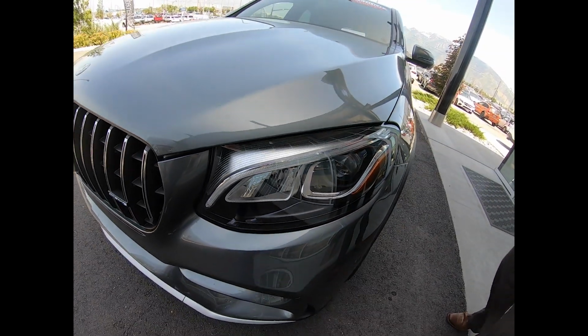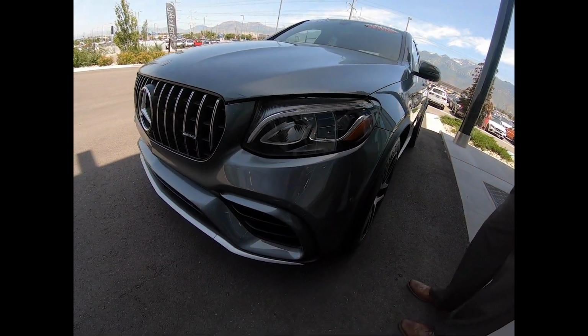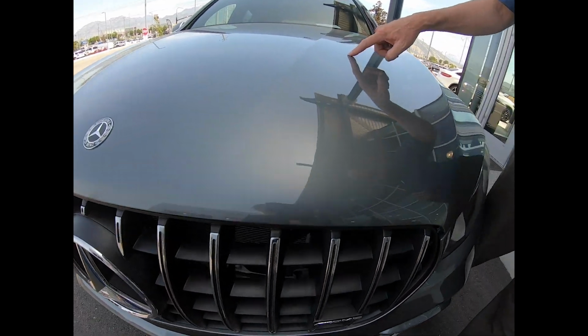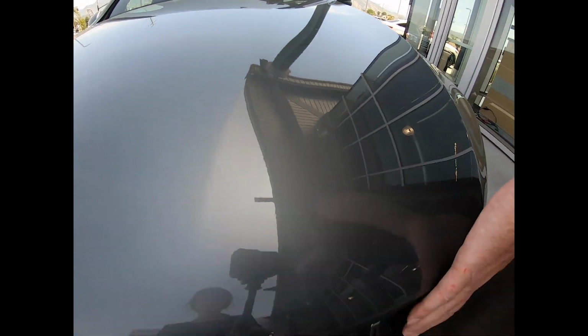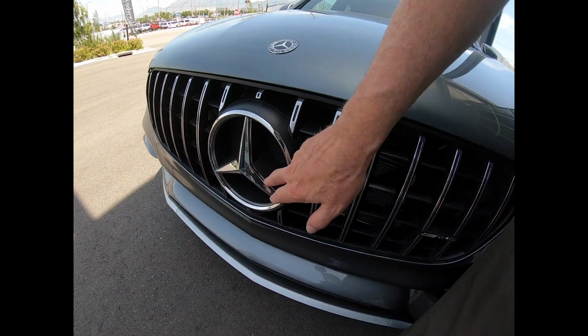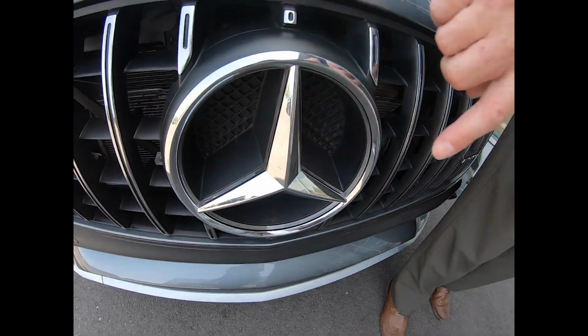We've got a little over 500 horsepower in this beautiful car. Right up here you can see we've got a clear bra. I can see a little bit of a rock chip right here. I love the grille that they're putting on these new AMG cars. You can see that we've got the illuminated star right here.